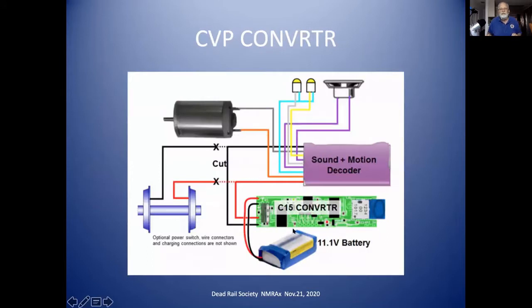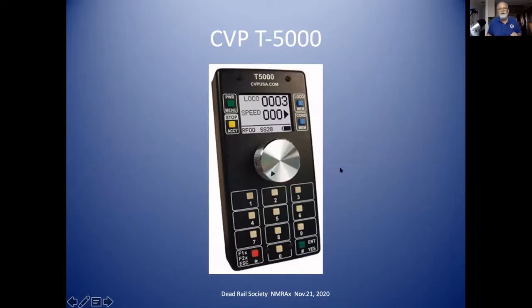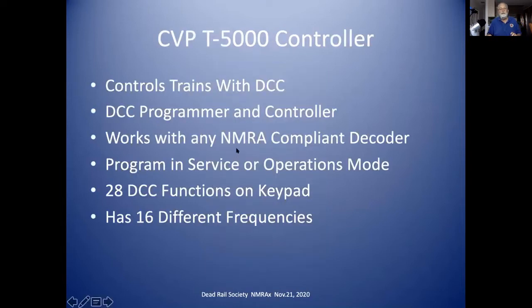Easy to hook up. Battery into the converter, goes into your decoder. Decoder normally orange and gray to the motor, your LEDs, your speaker, and what you do is you just clip your track power. You just disconnect that because you're running off a battery. This is a picture of the Tam Valley, or the CVP T5000, which is a very versatile controller. For guys, when I have people call me and we're going over what system's going to fit their needs the best, I ask them if they want a knob. Do they want to control it with a phone? Do you want to control it with something that has a knob? Do you want to control it with your existing DCC controllers? A lot of guys opt for this, for the knob.